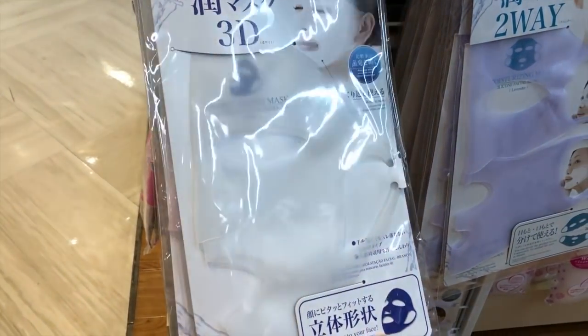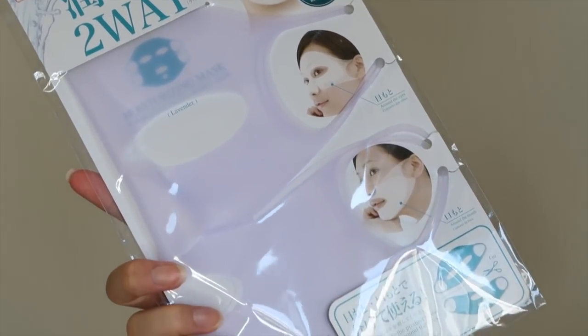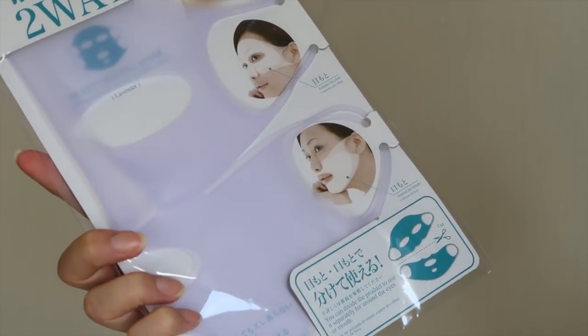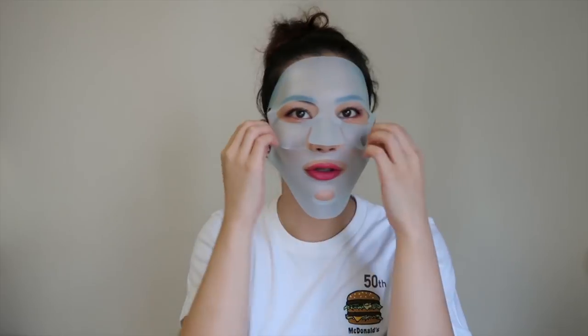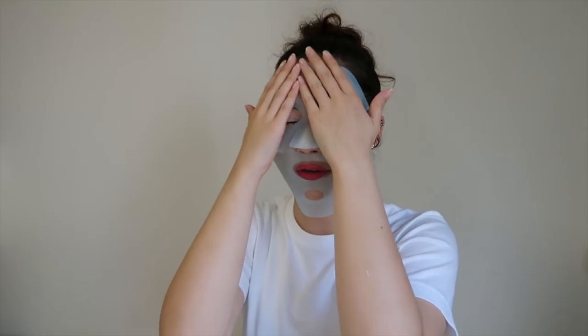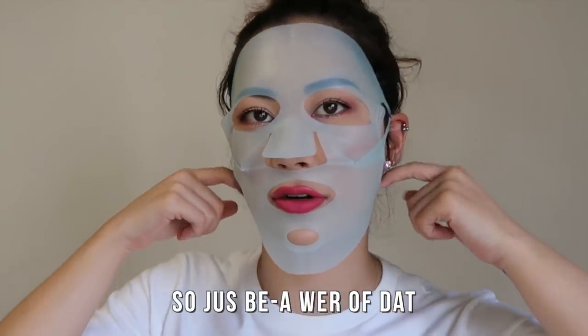I do definitely recommend this two-way one. They do have another one where it's just one sheet, but if it doesn't fit your face properly, it goes kind of baggy and doesn't really stick properly to your face. Whereas with these two-way ones, you can cut it in half and use just the top or just the bottom, or I just use it as one, and because it has 4 loops, this is the one I've used. I'm just gonna put it on. Oh my god. You can put it on like that, and then it goes tighter on your face, and you can just adjust it, and it fits a lot better on your face than just using one of those single ones, but it makes it kind of hard for you to talk after a while, so just be aware of that.